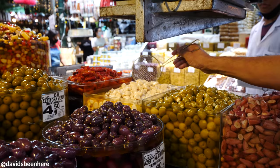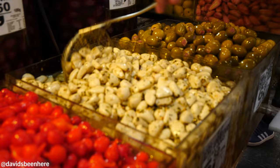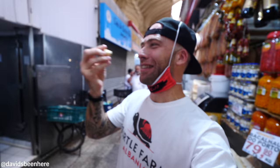Garlic. Yes, try it. Actually, this one is the Italian one. Yeah, but it doesn't taste like really hard garlic. It's like you baked it. Yes, it's a little tough. A little soft. This is amazing.